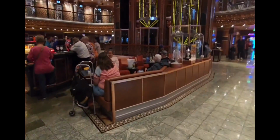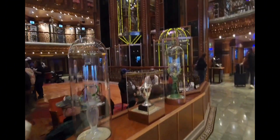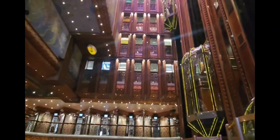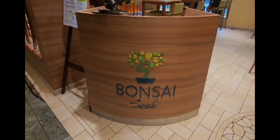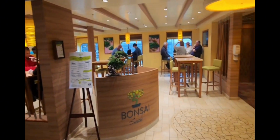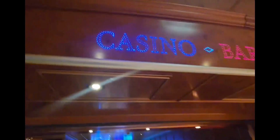And this being an older boat, you get the glass elevators that go up. More of the new style boats don't have this. This is an old boat, but really very well taken care of, and it's breathtaking. I think overall this is a beautiful ship. It's old, but it's beautiful. It has some of the updated restaurants, like the Bonsai, a popular sushi place as you go in. So the Bonsai is actually on here.